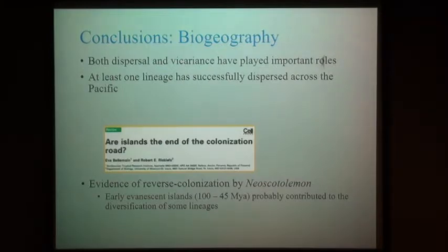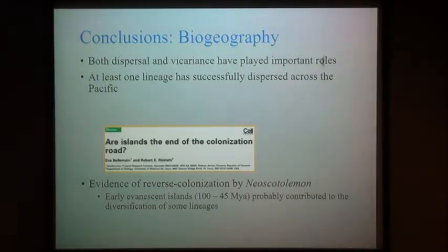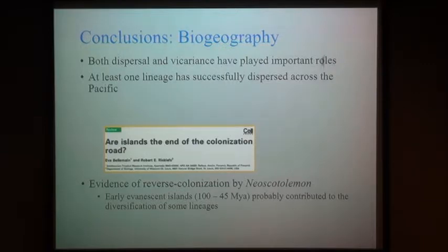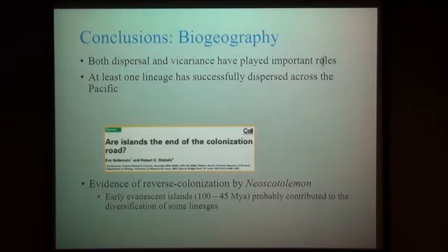And we go back to our question of, are islands the end of the colonization road? And the answer is no. Based on what we see in Neoscotolemon, we have evidence of reverse colonization. And so we have this out-of-Cuba hypothesis supported. It shows that early on, when you have these evanescent islands forming, if they persisted for long enough, for millions of years, you could have had species colonize them and then recolonize mainlands. That's where you have the complexity in the Caribbean islands, and trying to figure out these patterns of evolution across the islands is an interesting kind of puzzle that we're trying to piece together.